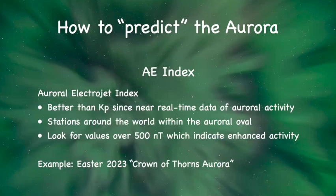The AE index. This is the one with the orange squiggle on your page. Now we're talking about the CME has arrived. Everybody on Twitter and Facebook is saying auroras everywhere, you should go outside. This actually is an instrument that can tell you if it's actually happening right now. So if you're home and it's cold and it's dark and you're thinking about going to bed, but you don't want to trust other people, you can look up here and see, is the data actually sound?